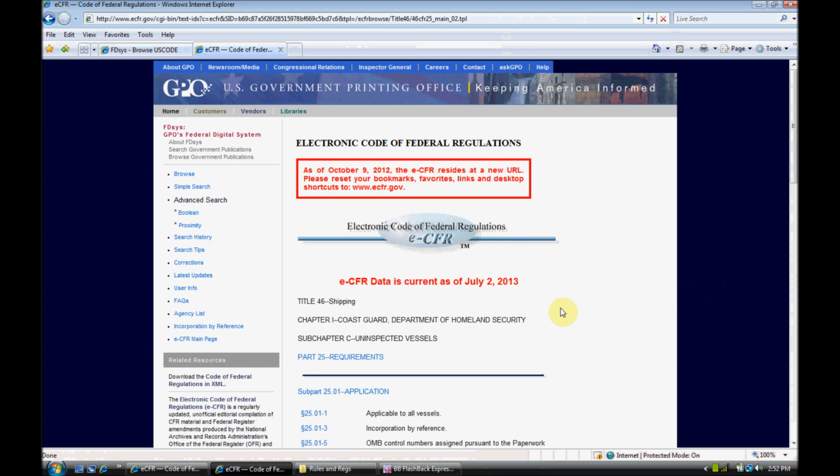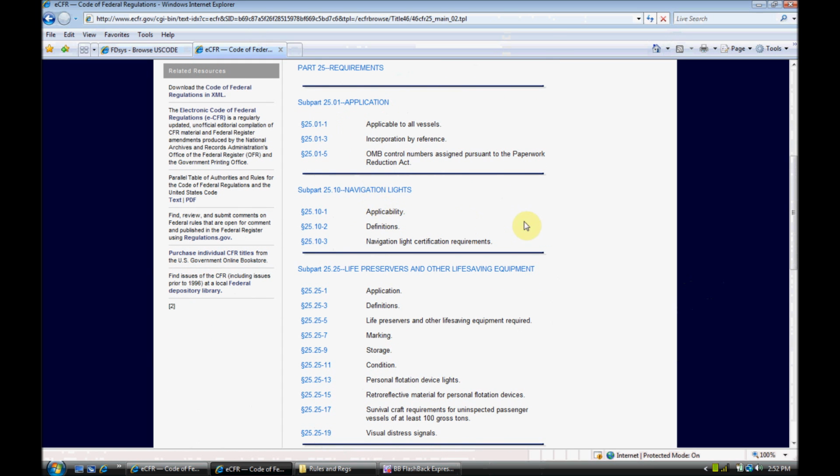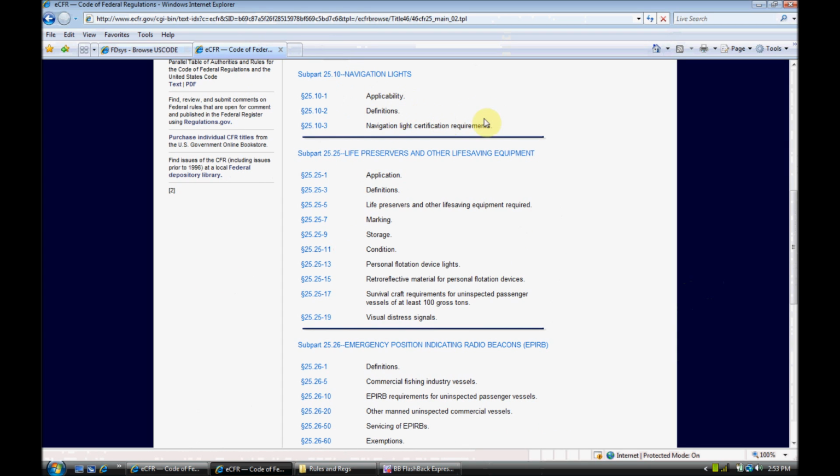So here we are, requirements. And then the subchapters are divided up into parts, which are then divided up into subparts. So here the part is requirements, and then subparts: application, navigation lights, explaining what kind of navigation lights we will need on our uninspected vessel. Life preservers and other life-saving equipment. So we go through application, definitions. So if we're unsure what the law means by a specific word, we can look it up under definitions. So I'm going to say life preservers and other life-saving equipment required. And there's also marking and storage and the condition that the life-saving equipment has to be maintained. Personal flotation device lights. So there's a lot of information you see that falls under this. So life preservers and other life-saving equipment required. I'm going to click on that.